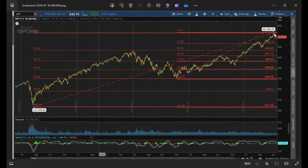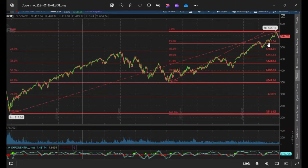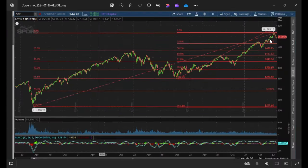So we have a high point on the S&P 500 or SPY for the ETF at 565. And there has been a little bit of a retracement. Now there's a 23% retracement at the 515 mark, okay? And there's a very strong support level at the 483 mark, and a psychological support level at the 500 mark. So there's three support levels.